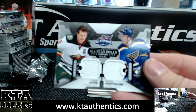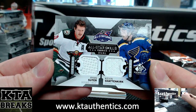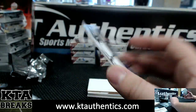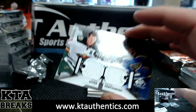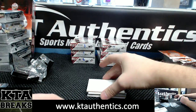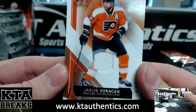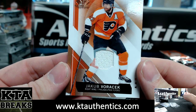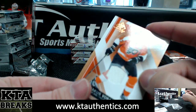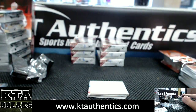We got Ryan Suter and Kevin Shattenkirk. They like this duel. All-star game skills, not numbered. Yeah, Jakub Voracek for the Flyers, 1-color jersey. Yeah, we've had some nice stuff, but no. That Sagan's pretty big, I guess.